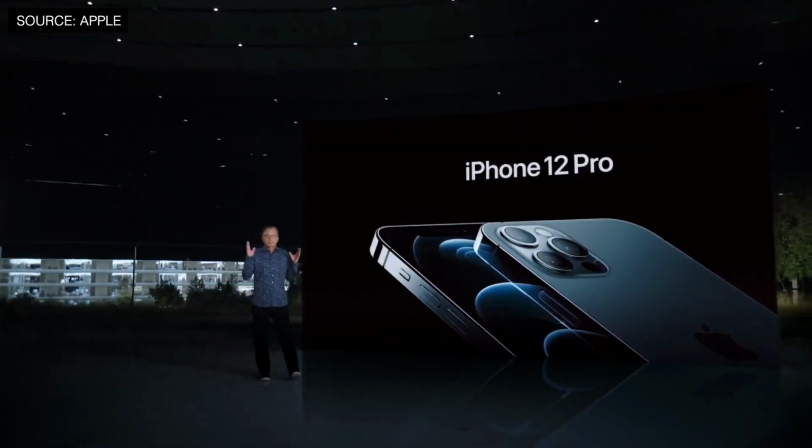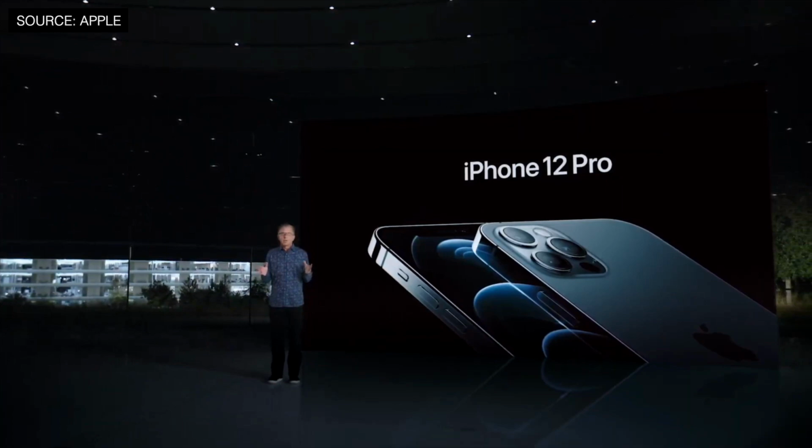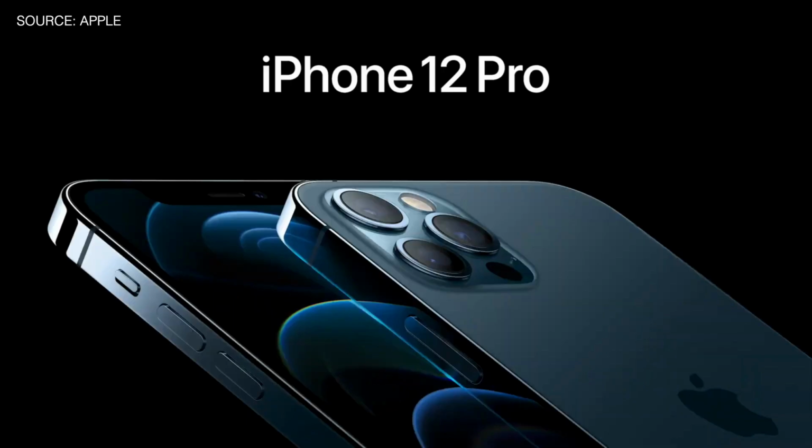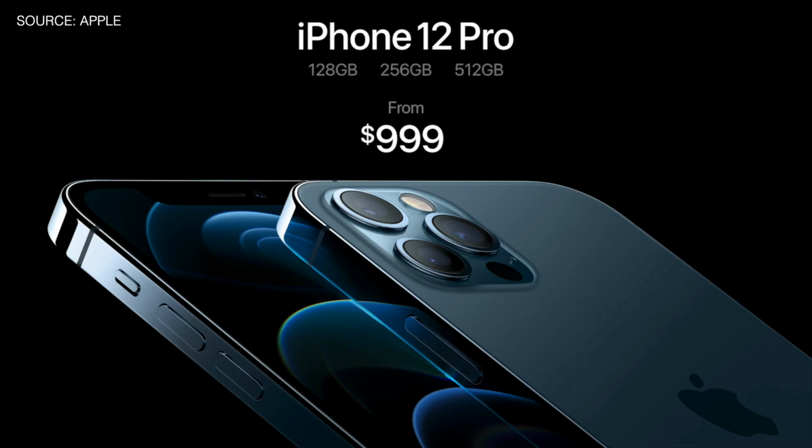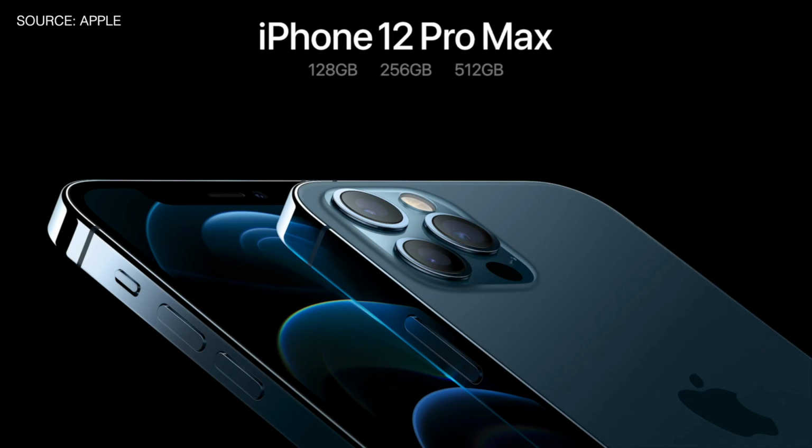Even with all these incredible Pro technologies, we are keeping the price the same as today, with iPhone 12 Pro starting at $999. And we're doubling the starting capacity to 128 gigabytes. And iPhone 12 Pro Max, with our best cameras ever, at $1099.